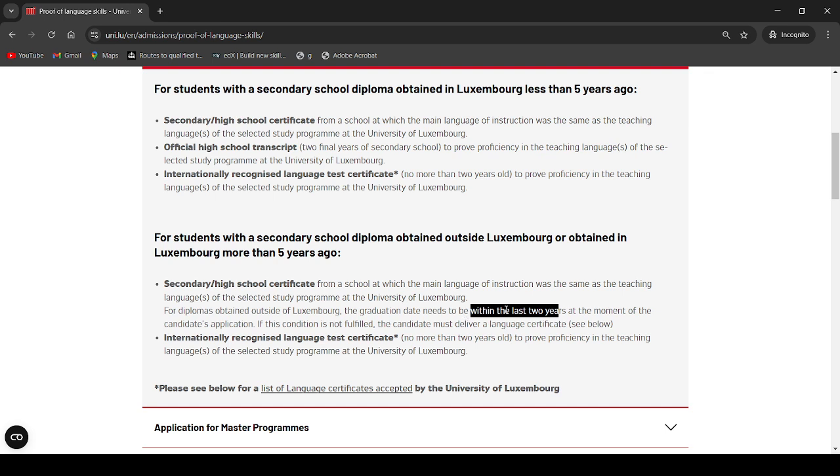Within the last 2 years at the moment of the candidate's application. For example, if you want to make your application for admission at the University of Luxembourg, let's say on February 1st, 2025, at the time of your application, your high school certificate should not be more than 2 years old. Otherwise, you have to provide internationally recognized language test certificates such as IELTS, no more than 2 years old, to prove proficiency in the teaching languages.